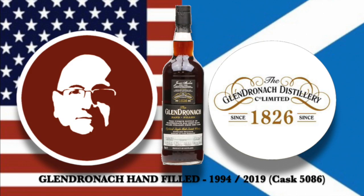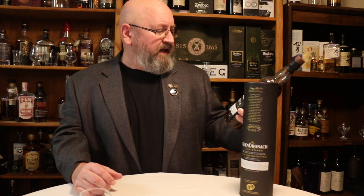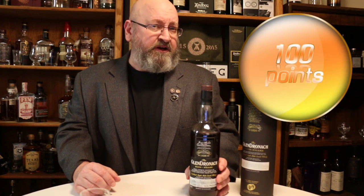Coming in at number 1 is a very special bottle that I brought back from Glendronach Distillery, one that I filled myself. This is the Glendronach, sherried upon sherried cask. It is a very intensely sherried cask whiskey. This is from cask number 5086, bottle 172. It was distilled in 1994, bottled on July 16th, 2019, at 54.7% alcohol by volume. I gave this 100 points.